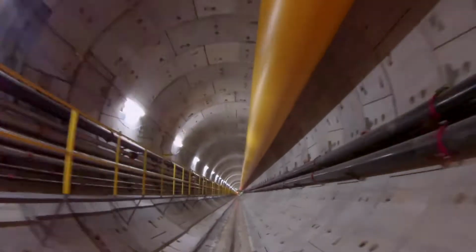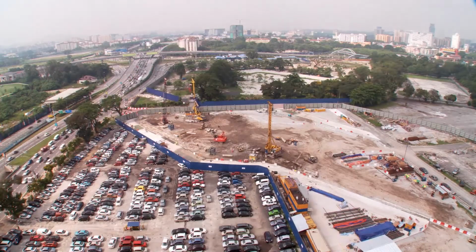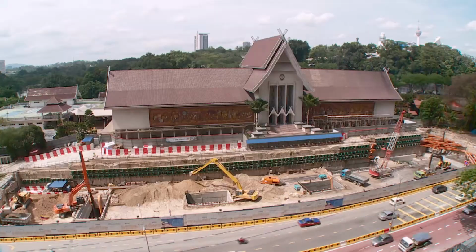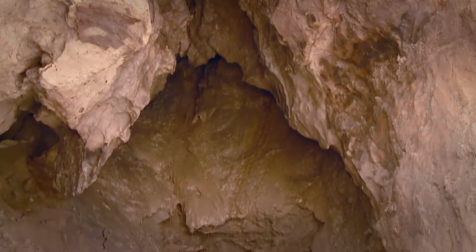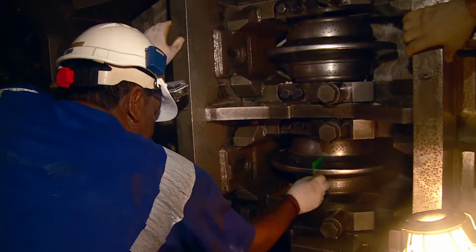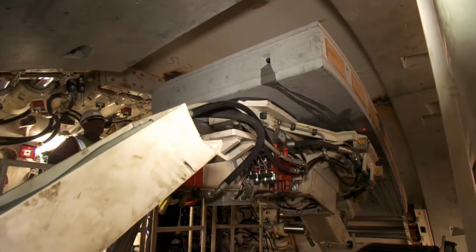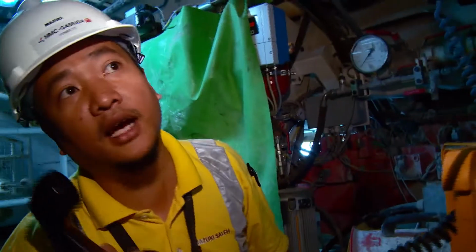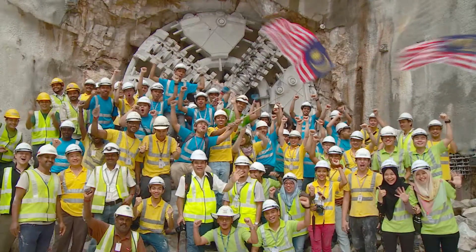Digging a tunnel under the heart of Kuala Lumpur is a monstrous task. Beneath some of the city's busiest roads, adjacent to heritage buildings, and through some of the toughest ground conditions in the world. The highly complicated underground section of the new Klang Valley Mass Rapid Transit, or KVMRT, is being executed by Malaysia's best underground tunnelling team. This is their story.